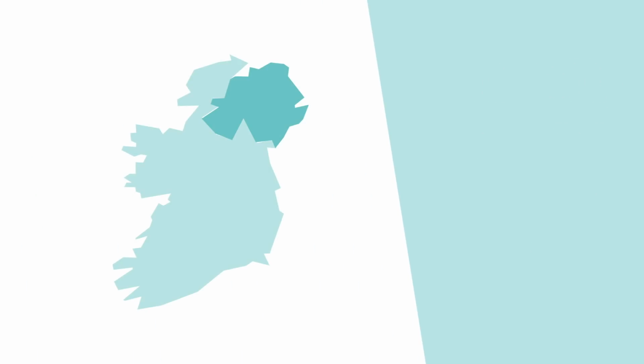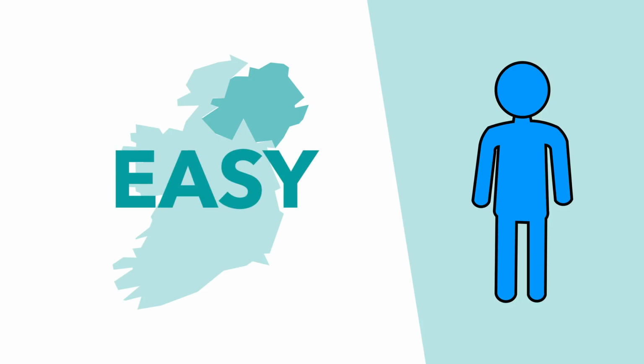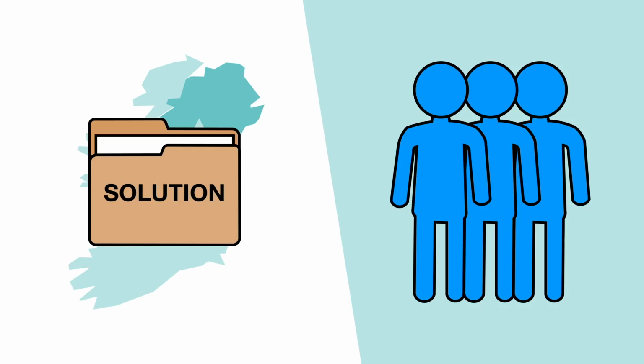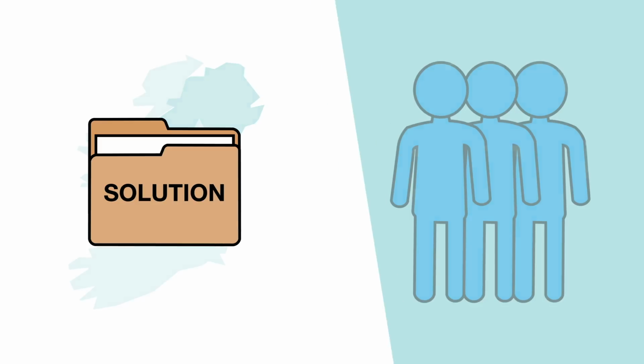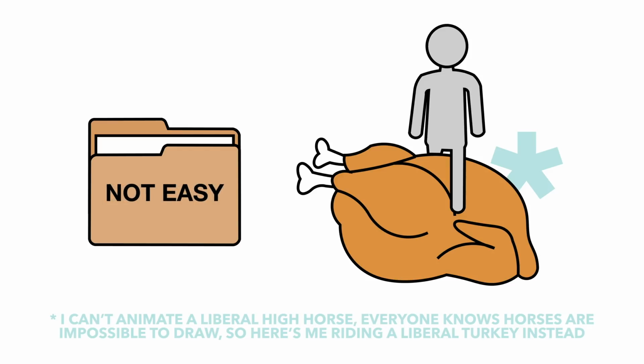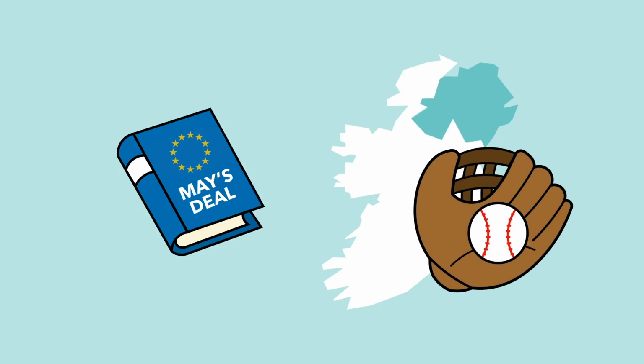The problem is that as much as pro-Brexit politicians might like to say that solving the border issue is easy, it isn't. Numerous Brexiteers said that it should be simple to resolve the issue, but none of them have been able to come up with a viable solution which keeps both sides happy. And this isn't me getting on my liberal high horse, they haven't been able to come up with a solution because it isn't easy. That's why the proposed deal doesn't actually solve the Northern Irish border issue, instead putting a backstop in place.